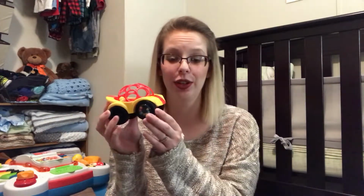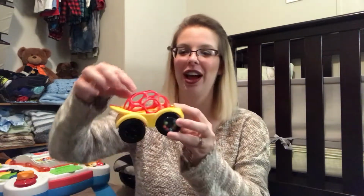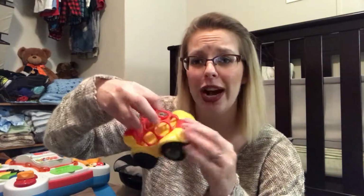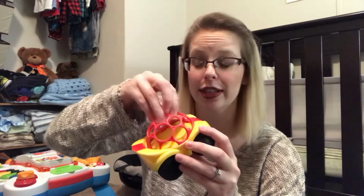Another very easy yet good toy to occupy their time is just the little O-ball rattle and roll car. I know they make balls and all sorts of different toys with this kind of, I don't know what you call this, but they can grasp it really easily, especially when they're younger. They can get their little fingers in there and grasp it really easily. And it has the little rattles inside, so it makes a little bit of noise.